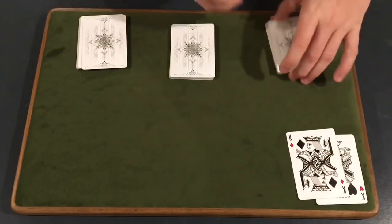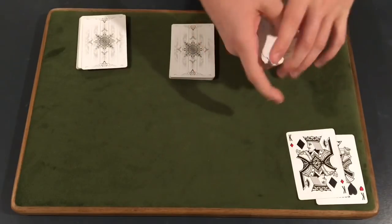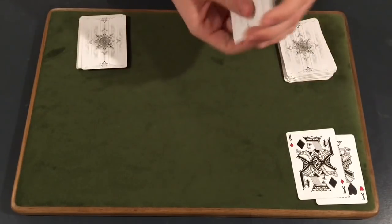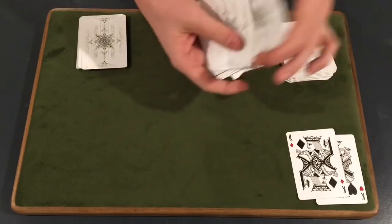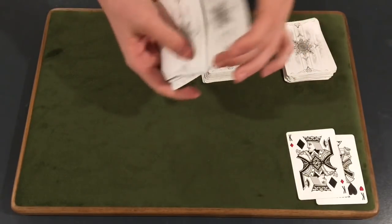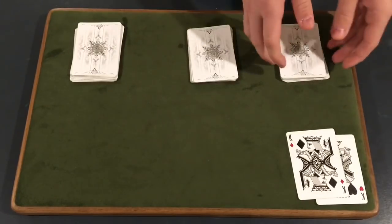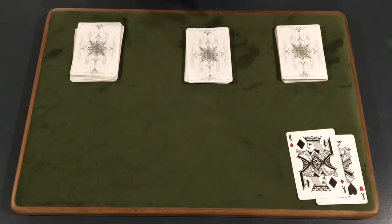So what we'll do is, to be fair, we can give the piles a quick mix-up like that. Make sure we mix them all up so it's absolutely fair. So what we'll do from here is, the spectator can do this or I can do it. It doesn't matter that much.